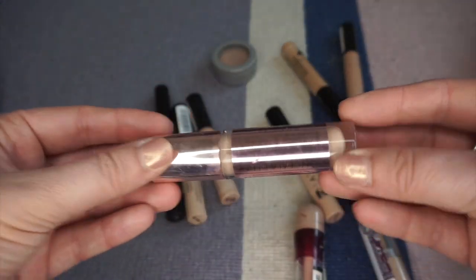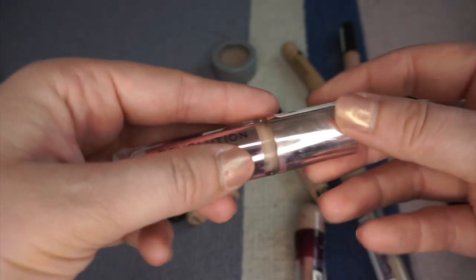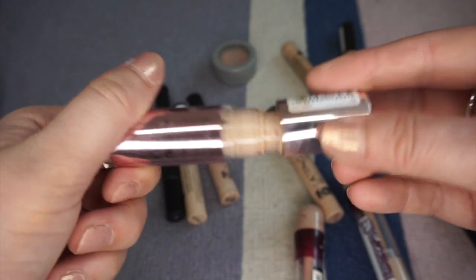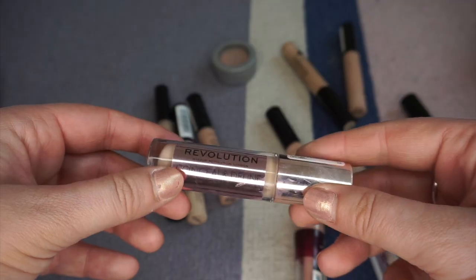This is the Makeup Revolution Conceal and Define Concealer. This one was pretty good actually. I kind of liked it and I really liked the applicator. My Collection one was better, so I think I'm gonna get rid of that one as well.